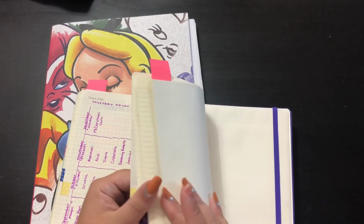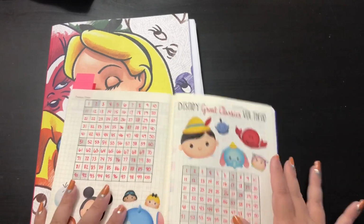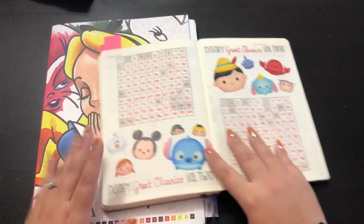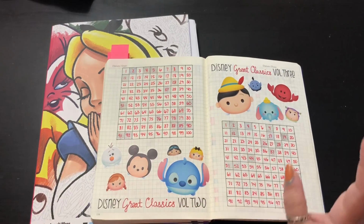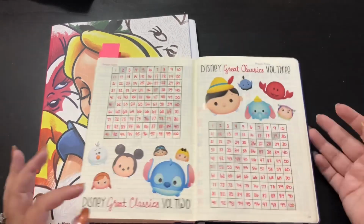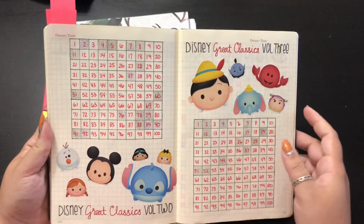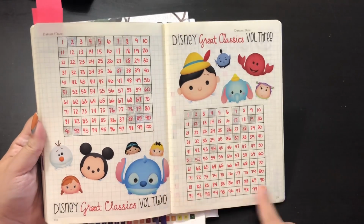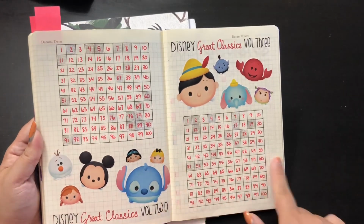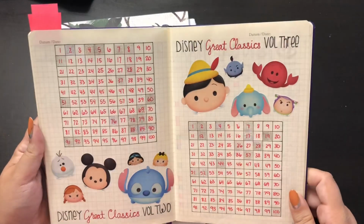My third page is trackers like this. I saw these a ton on Instagram. Again, a lot of the people I follow on Instagram are for these books particularly, and they're in France and they speak French and I don't understand what they're saying, so I just have to rely on their pictures. But they made these charts and I wanted to too because I bullet journal. These charts are basically 1 through 100, and that obviously represents each page in that book. And then as I finish the pictures, I color in the little number. So it's kind of a visual representation of how much I have left.